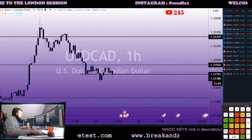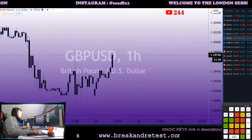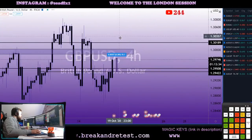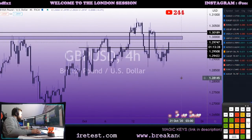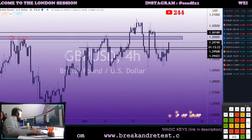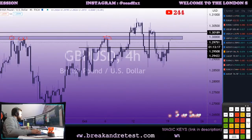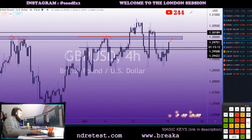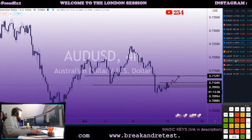On GU, your next zone would be 1.30078. On GU, my zone is at 1.30000. This is the next zone that I have on GU, and this is very major. This is a very major zone, so I guess that's the next zone, and after that we'll see how price reacts. But if we break that, everything is going to be considered when price comes there.